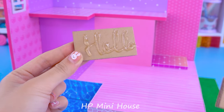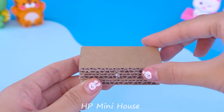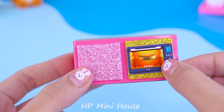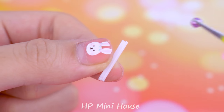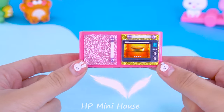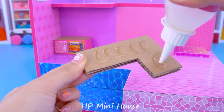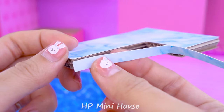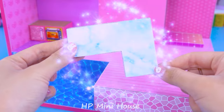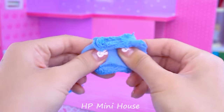Beginning with the kitchen. Glue the cardboard pieces together to make it square. Cut, cut, and cut. Wrap the kitchen countertop and carefully attach the edges. Knead the clay evenly.